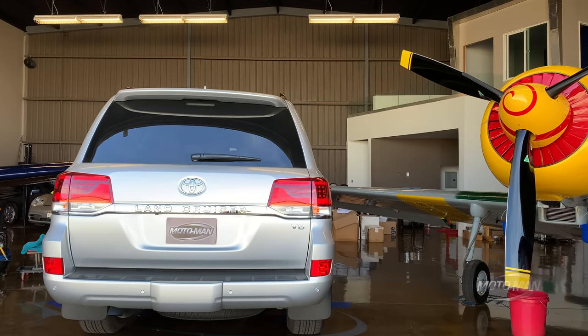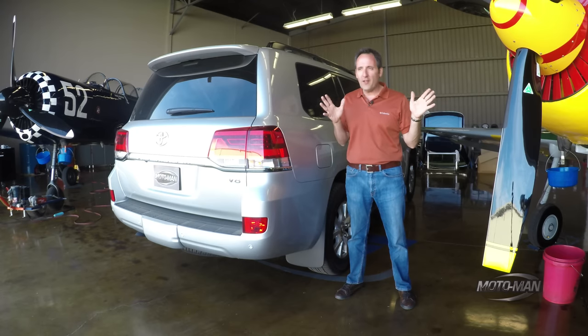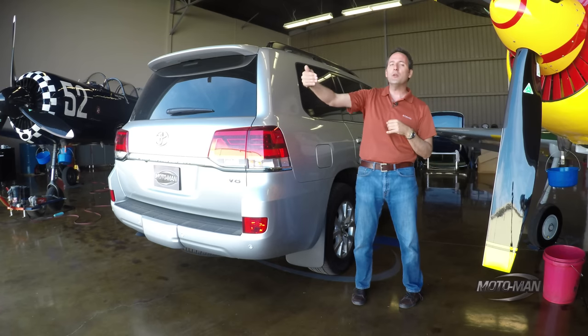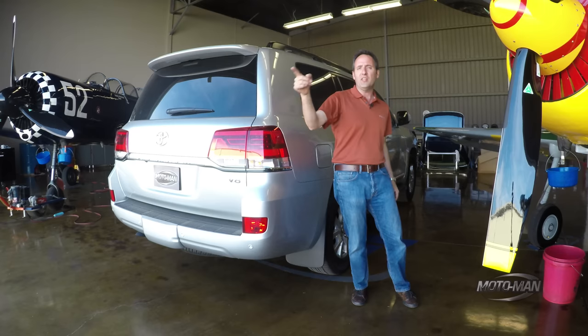I continue to be fascinated by this thing, and one important point has nothing to do with reality. It's what I picture of a Land Cruiser. Like, these things have been around since I was in college. I remember seeing a Toyota dealership across the street from the Honda motorcycle dealership I used to work at, thinking, man, those things are huge.